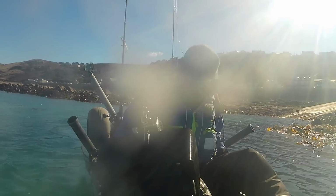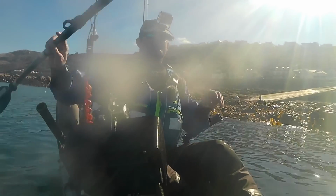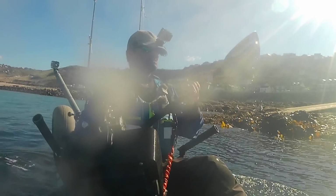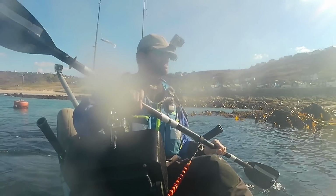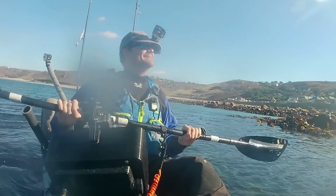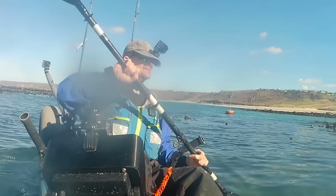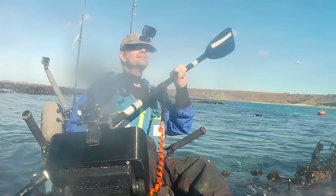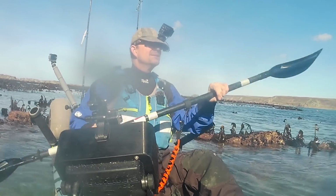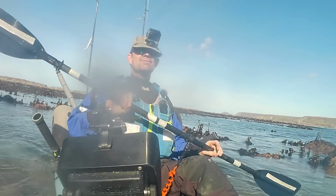I can see my pedal drive coming unstuck here though. Oh my God. Push that paddle out. Going on the paddle. Oh, that's a stone. This is the end of the road. Yeah, that's the end of the road.